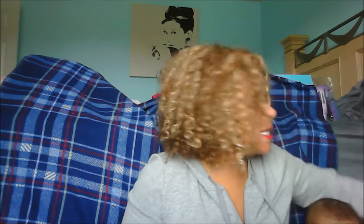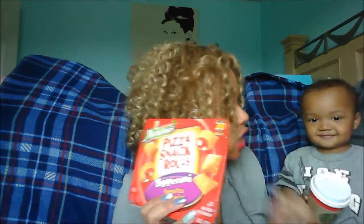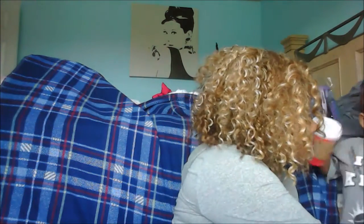So anyways, like I was saying before I got cut off, I picked up these pizza snack rolls and pepperoni by Michelinas, or Michelinas, like I like to call them because that's my name. I picked up four total. Never had them before, but thought I'd give them a try. I normally get, when I'm at Walmart, the Buffalo Snackers, and they look like this, so I think those are pretty good.